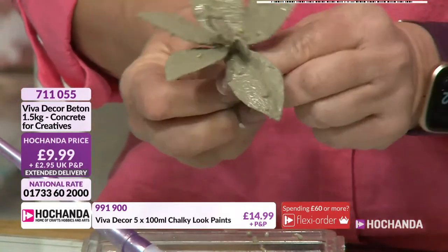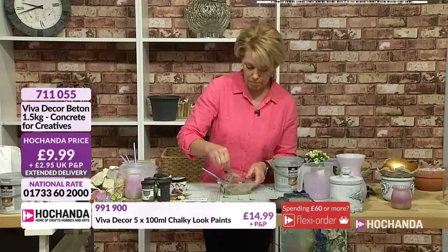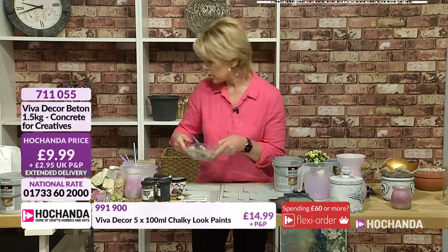Then, of course, from there, you can add your paints, your different finishes. Seeing as we haven't got much of the Maya left, what I'm going to do is just pop that out of the way.